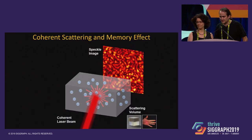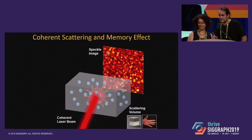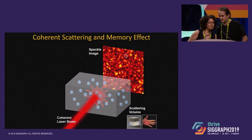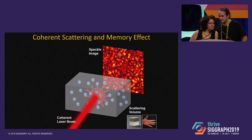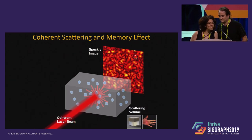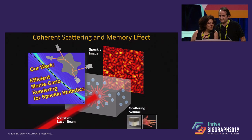If you shine a laser on a scattering volume like a tissue, you will see this noise-like speckle pattern. But it just looks like random noise. But it has strong statistical properties. Oh, look, how the speckles shift with illumination. This property is called the memory effect. Awesome. It must be so useful in many imaging applications. We have developed efficient Monte Carlo rendering for speckle statistics. So come to our talk, learn about speckle rendering, and improve your memory effect on the way.